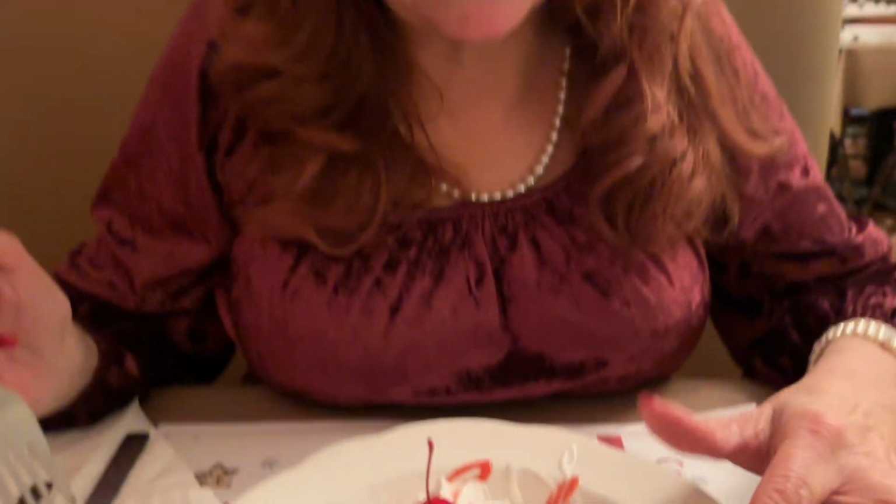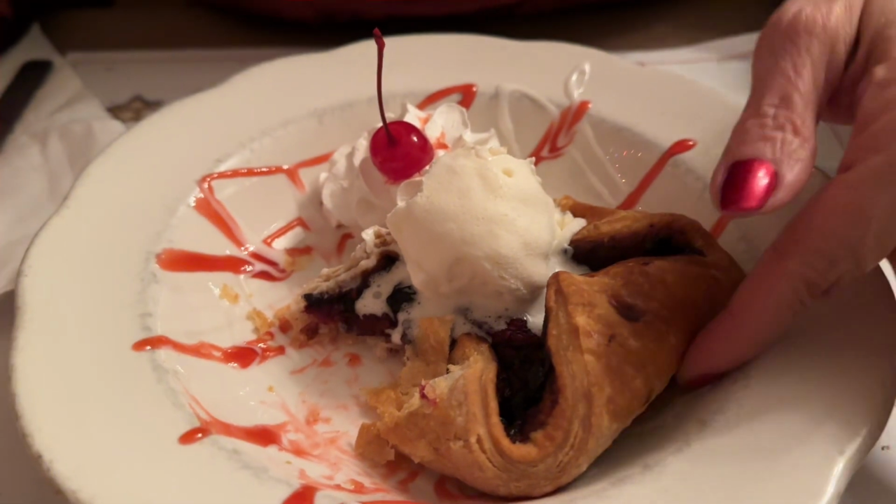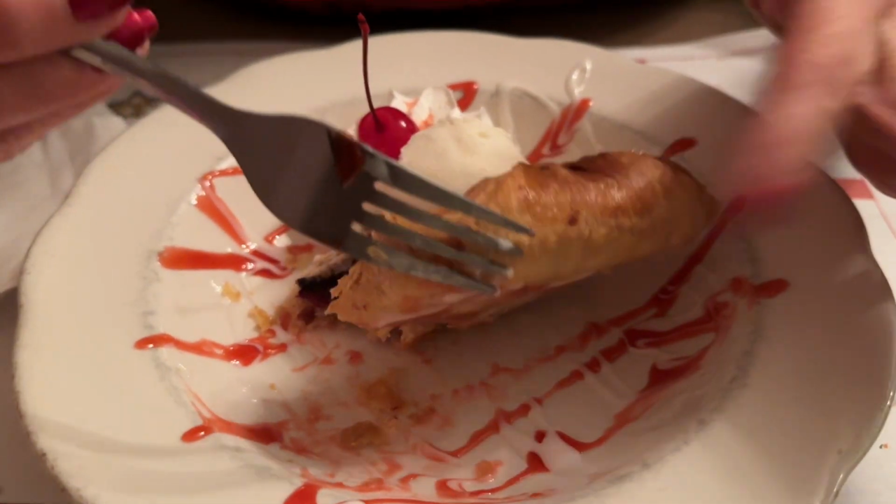It's a warm dessert. You can see the ice cream starting to melt. I like the blueberries, blackberries, and raspberries that are in there. The crust is really nice, as you can see. It's not burnt or anything.